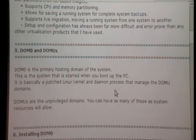Which I actually tried on my work PC, tried setting it up under Ubuntu, and it made it through the boot, but didn't make it into the actual X video part of it, so I started getting out there.